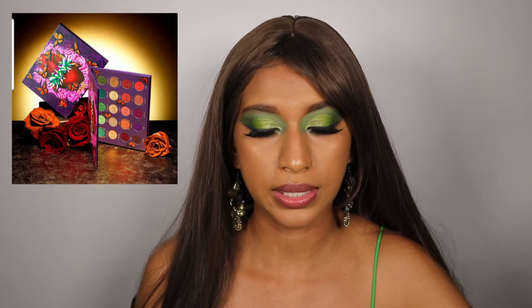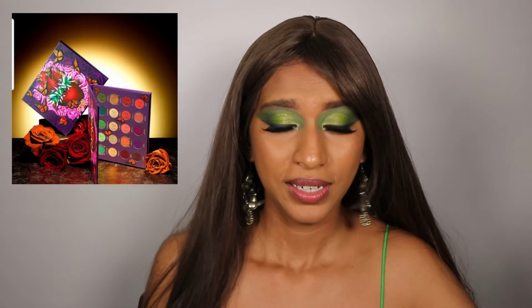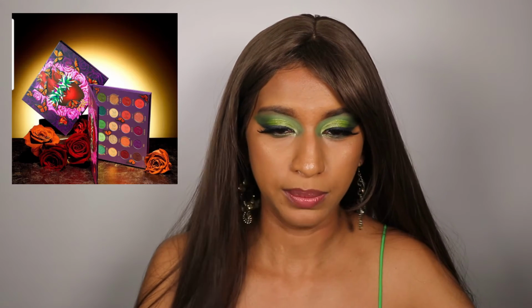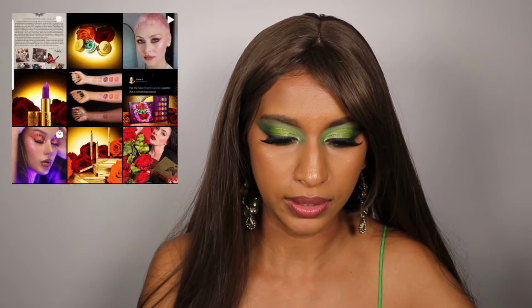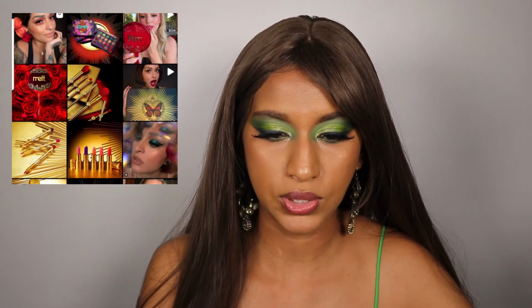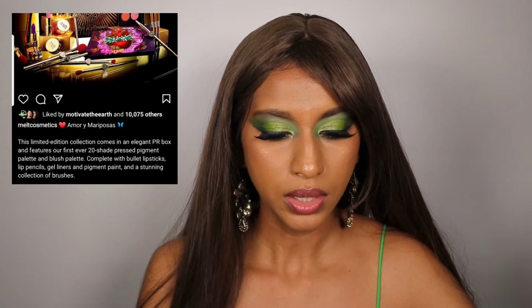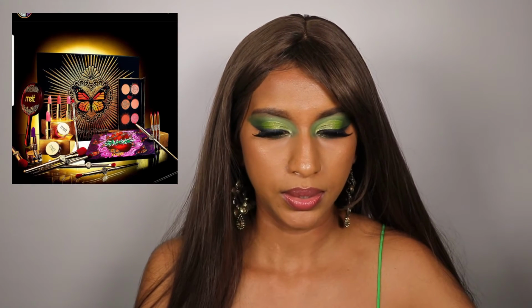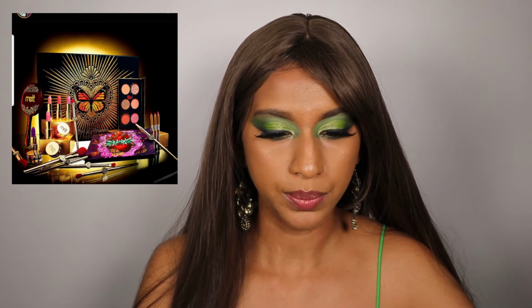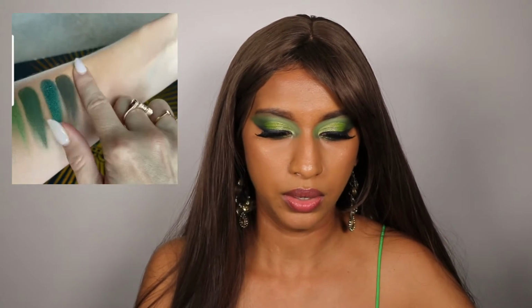It's got 20 shades, and then I saw the price and my jaw literally just dropped. So this palette collection, believe it or not, is actually selling for $425 US. That is just insane. This is the full collection, as you can see, and it looks stunning. When you look at it, it's beautiful. But when I found out the pricing, I was really just like, no.